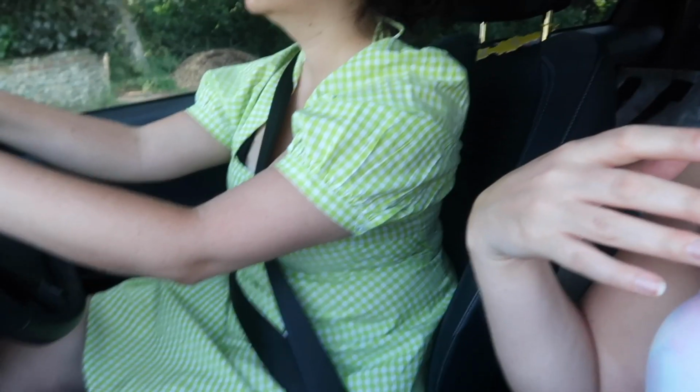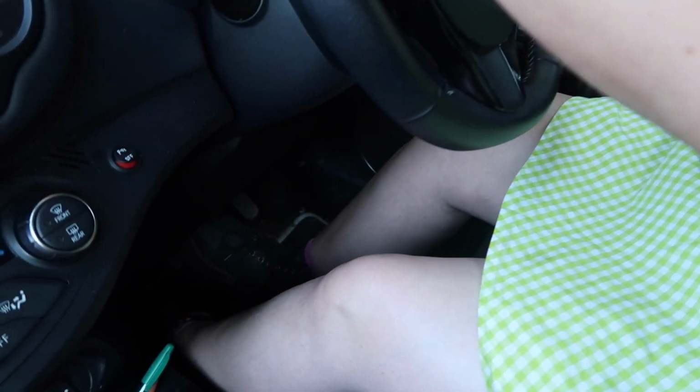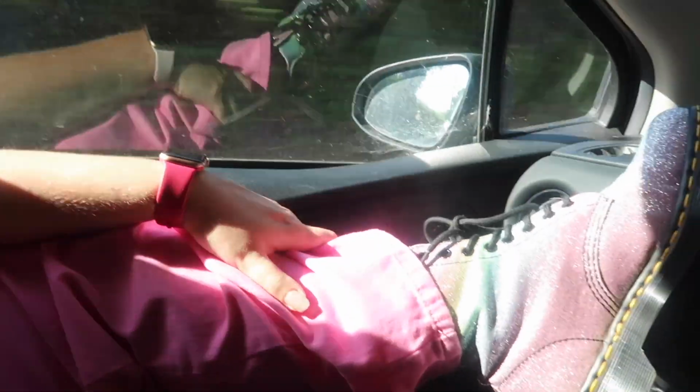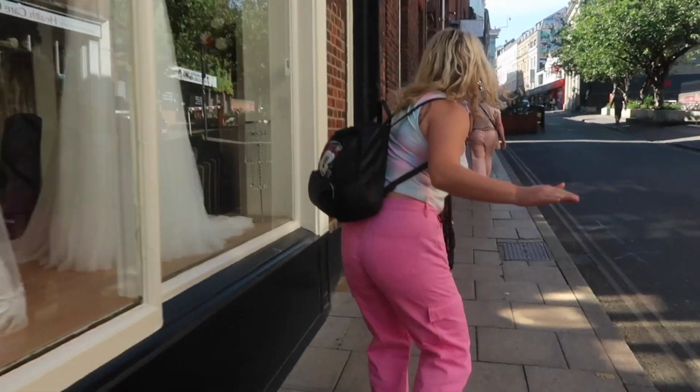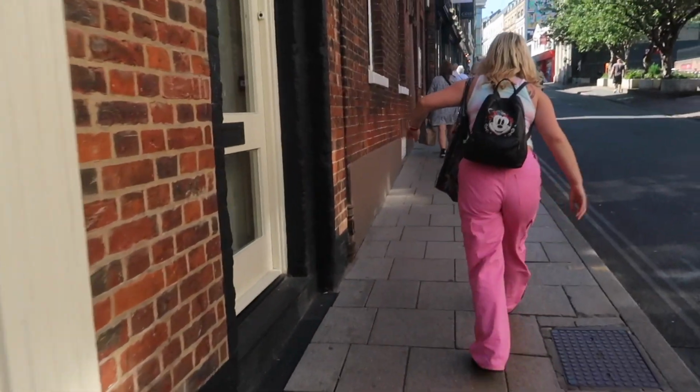So, Meg's in a cutesy dress, but with, I mean, she's driving, but Doc Marten boots, whereas I'm in basically all pink and pastel with earrings, glasses. This is a pajama top, but whatever. Pink trousers, and then these bad boys are back. My glitter rainbow Doc Martens. Yes, as soon as you started acting up, I started filming.